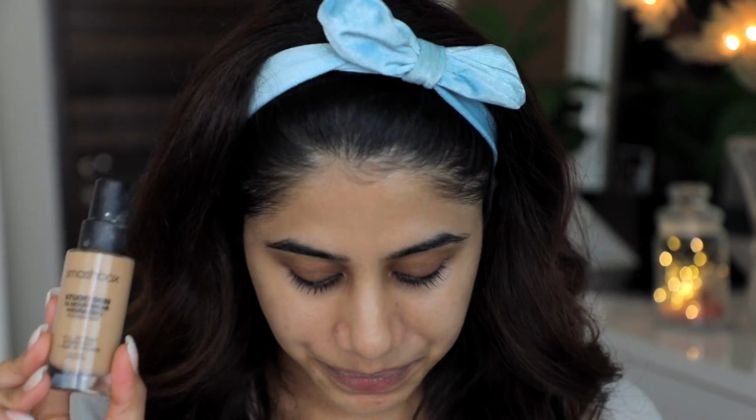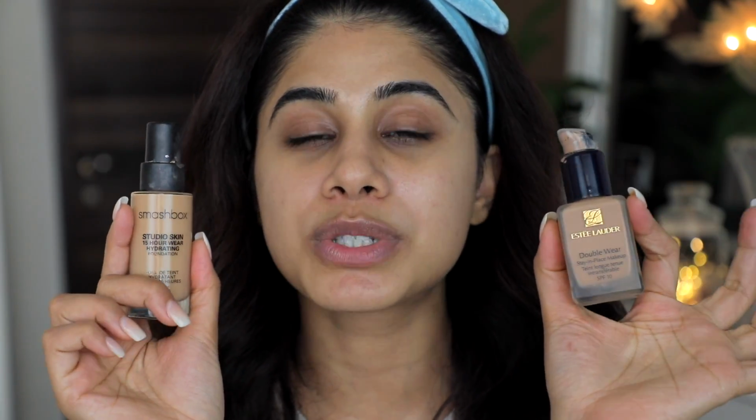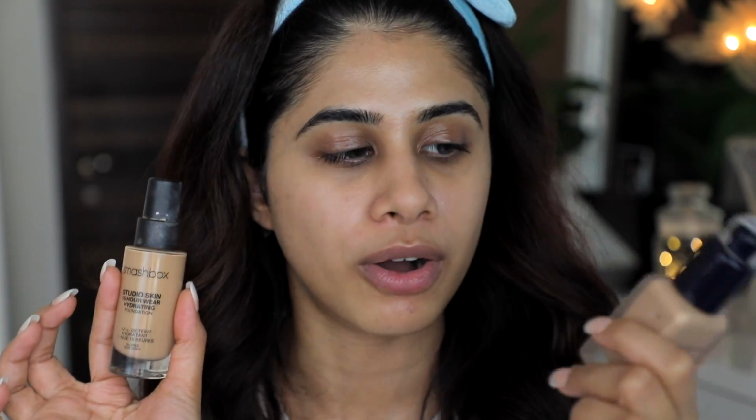And the other one I have is the Smashbox Studio Skin 15-Hour Wear Hydrating Foundation. Now, I also love the Fenty Beauty one, love it. These two foundations, you guys, let me tell you, if you had to splurge, because both are high-end and I get that. Now, if you had to splurge, Mars, which one should I go for? Now, Estee Lauder is a little bit heavy duty, okay? It's a little bit heavy on the face and it gives you full coverage. One swipe will give you full coverage.